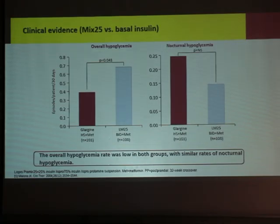And this is on safety. Overall hypoglycemia on the left side, nocturnal hypoglycemia on the right side, glargine versus Lispro mix. The overall incidence rate was, yes, higher with the premix as expected, and the P was 0.041. So very much expected. But on the right side, something is interesting. The nocturnal hypoglycemia numerically was more with glargine than the Lispro mix. A little difficult to believe maybe in this study.